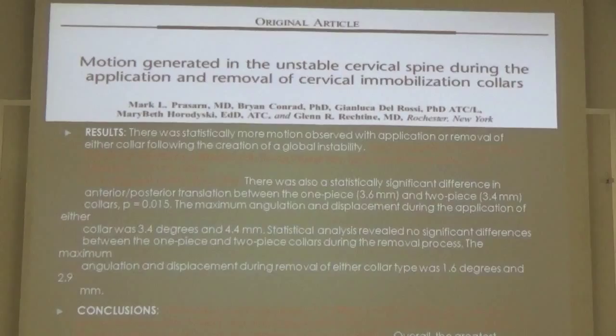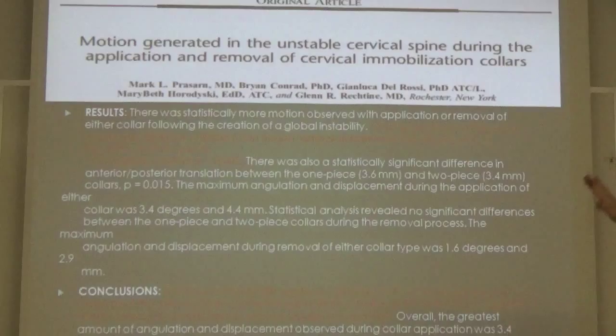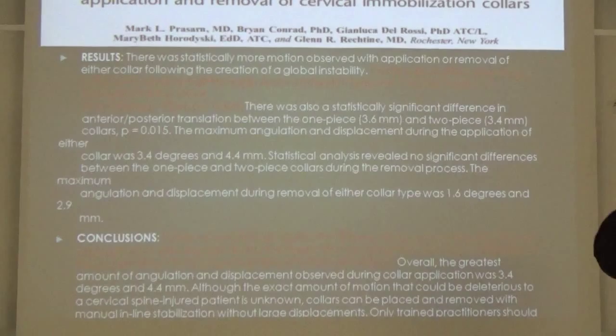In this particular study, it also showed that in unstable cervical spinal injuries, during application and removal of cervical immobilization collars, there was a lot of motion. And really, this is a hard screen to see, but what it's saying is that it tested six different motions in the cadaver, and then they tried to apply these collars to see what motions were worse.